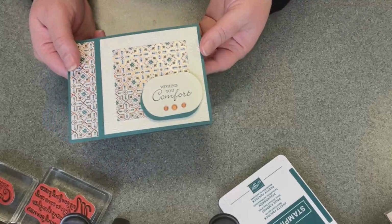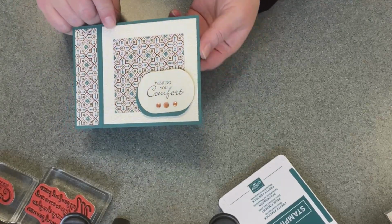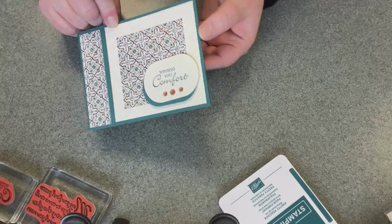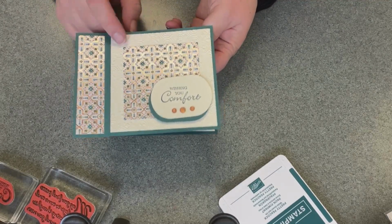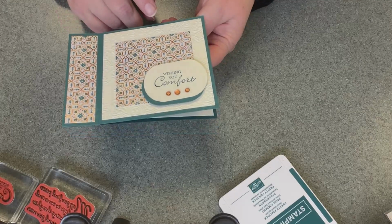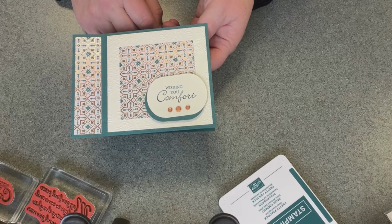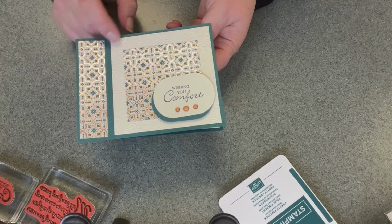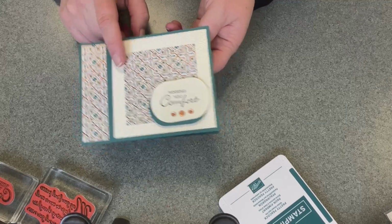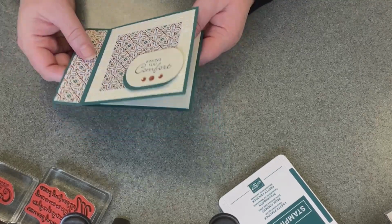So this one again is quick and easy. And if you don't have time to emboss a piece for back here, you could easily use a piece of cardstock. Like I could have used just plain vanilla cardstock. I could have used Mossy Meadow because that would still tie into my color combination here. So I could have used Pretty Peacock, just had it tone on tone. So you wouldn't have to emboss this if you wanted to save time.